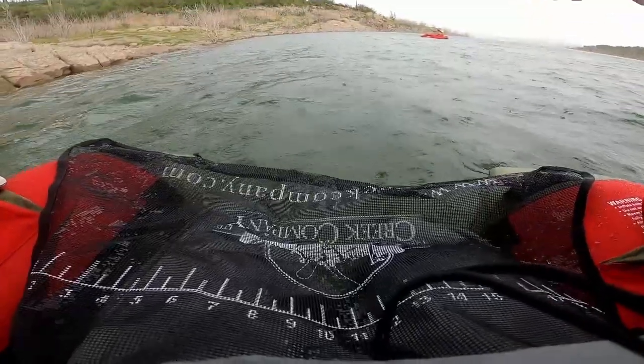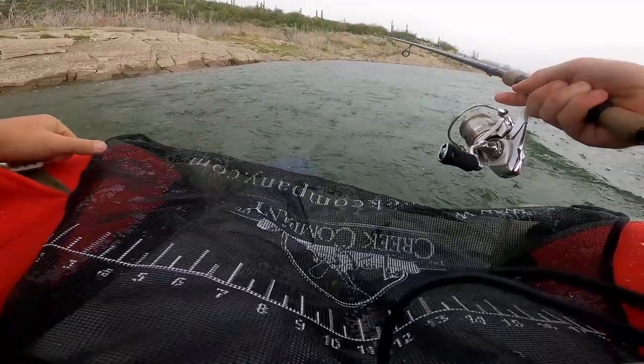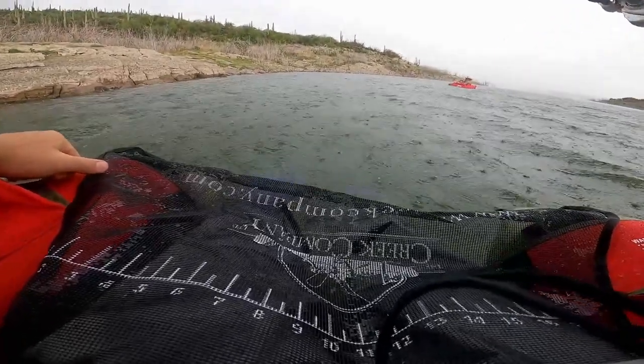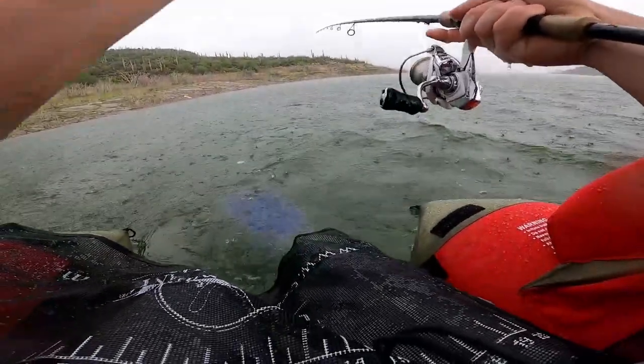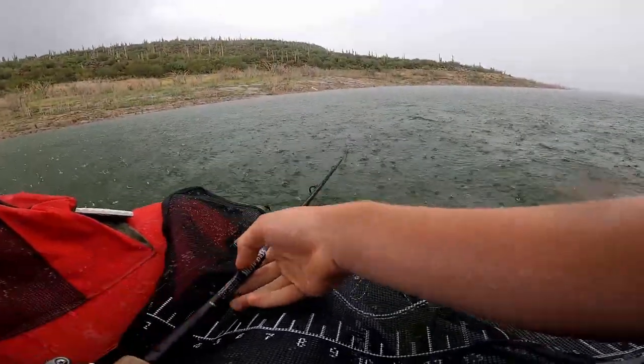This is like my new favorite worm. Vulture, I freaking love you. Okay, pops. How long do you want to fish your way back to? You're heading in? Okay. Okay, guys, it is pouring rain. I'm going to head back straight to the dock after I get that snag out. I'll let you guys know if I catch anything.